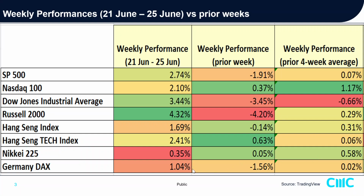And one thing about the German DAX is that, even though it's heavily cyclical-weighted, performance seems to be pretty muted last week. But one good thing is it managed to almost reverse its prior week underperformance, which was triggered by the post-FOMC impact, negative 1.56%, and last week it partially reversed by 1.04%, also above its prior 4 week average, which is almost at the unchanged mark. So all in all, last week's performance was rather healthy, indicating that the medium-term uptrend for the global stock indices is still pretty much intact from here.